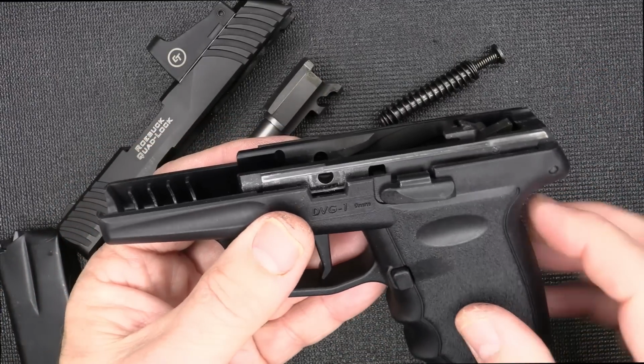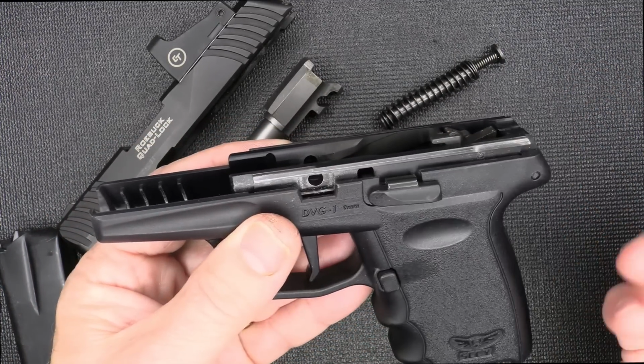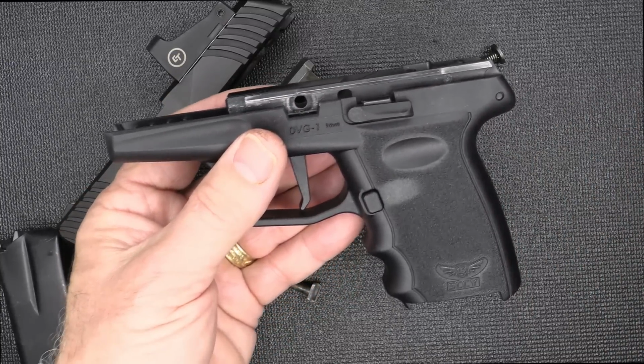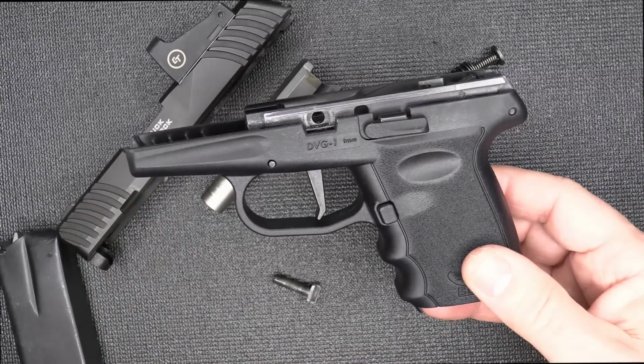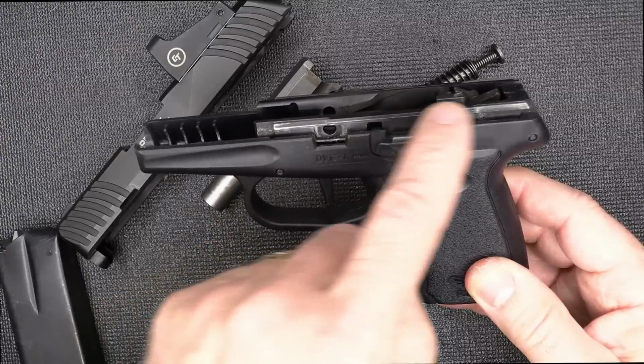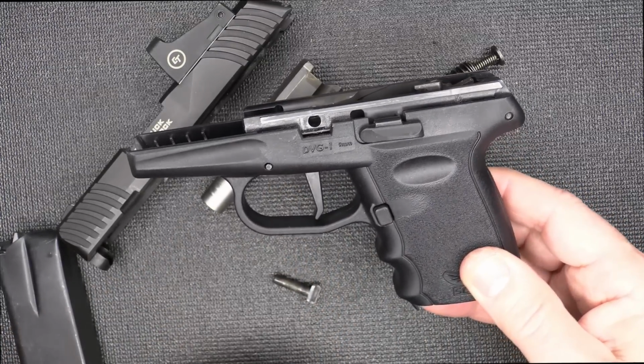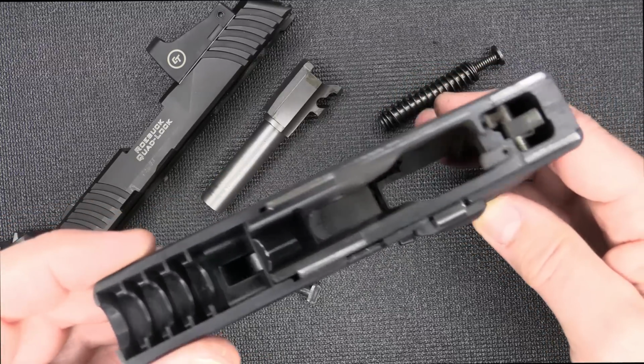Most of your polymer striker fire pistols have really small little rail sections. And while that works, and it's fine, I mean, the Glocks, there's not another gun that's as or more reliable than the Glock. And it's got those short rails. But there's something about these longer rails that just add to that frame to slide fit. But as you can see, pretty simple design.